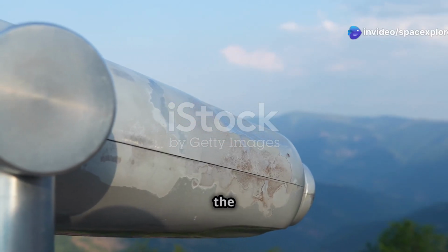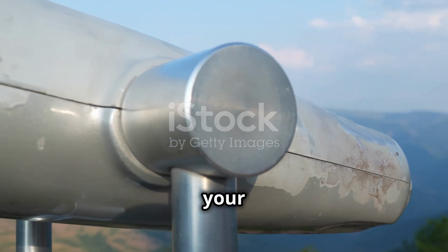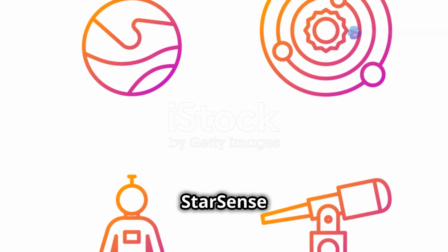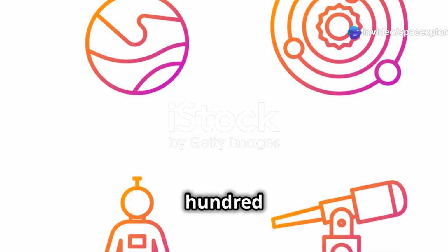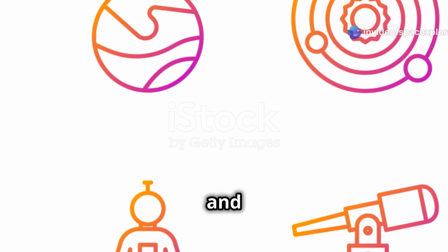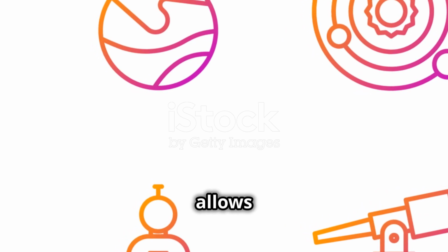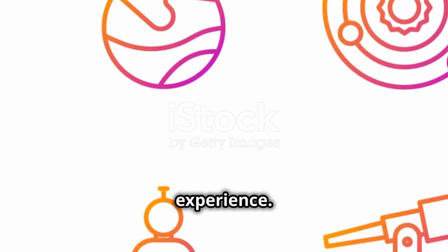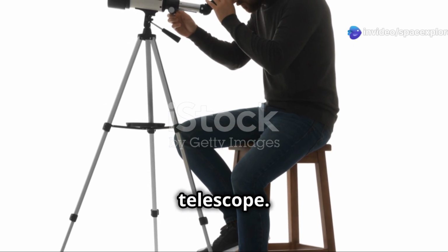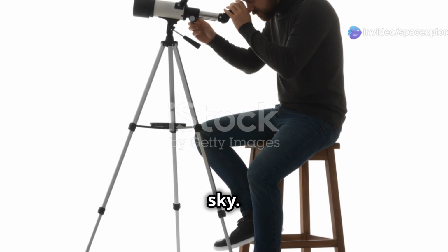Another thing to consider is the accessories that come with the telescope. These accessories enhance your stargazing experience and provide additional value. The Celestron StarSense Explorer 114 comes bundled with two eyepieces, a 25mm and a 10mm, which provide different magnification levels. This allows you to customize your viewing experience. It also includes a finder scope, which can be helpful for initially aligning the telescope. This makes it easier to find and track objects in the night sky.